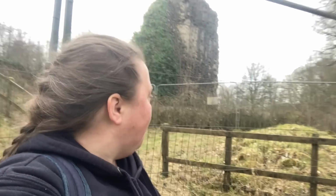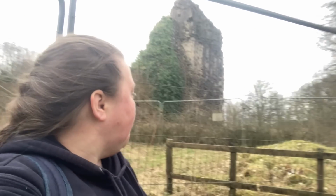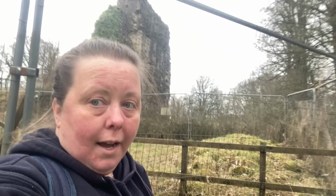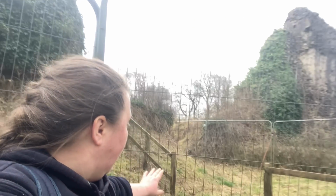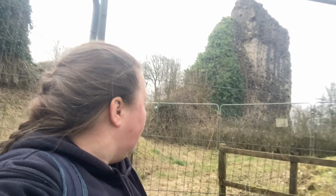Yeah, I can't really go much further along this path. Obviously got the ruins right behind me, behind the Harris fencing. And I'm guessing normally this would have been one of the ways in and out of the ruins. But obviously it's all closed off just now. It'd be so nice to be able to get in and really properly explore these ruins.